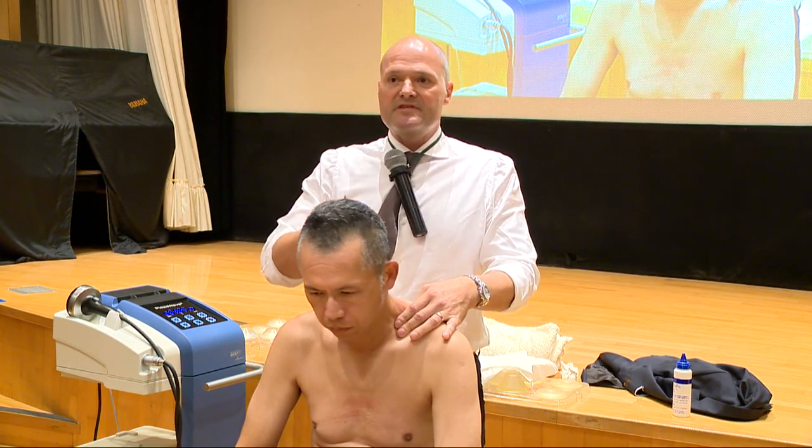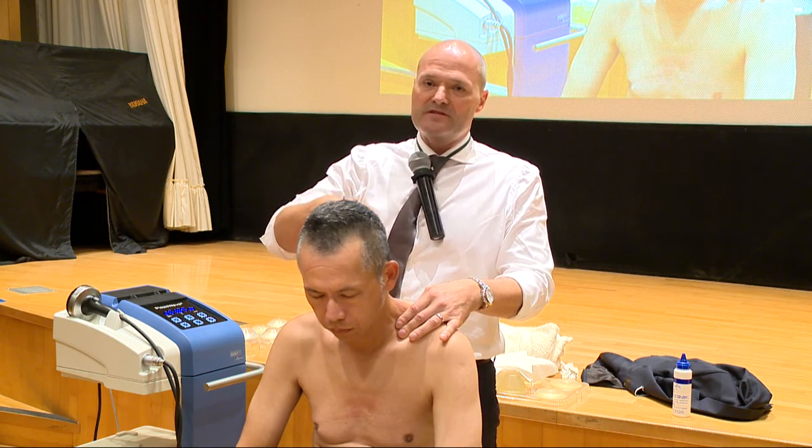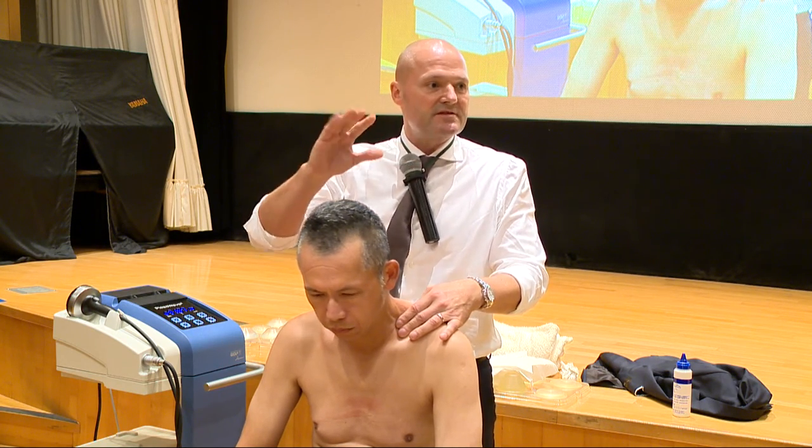It is hard to palpate the facet joints in the very low cervical spine around the cervical thoracic junction.